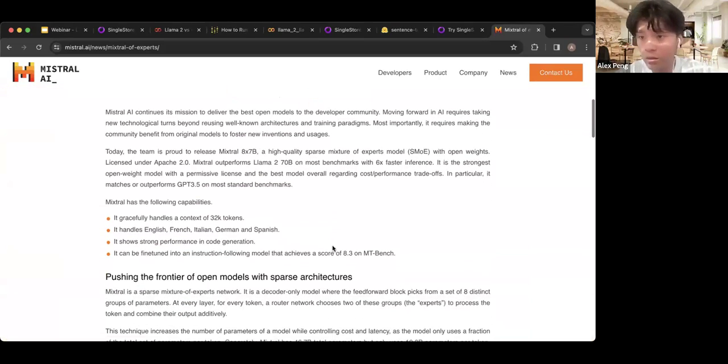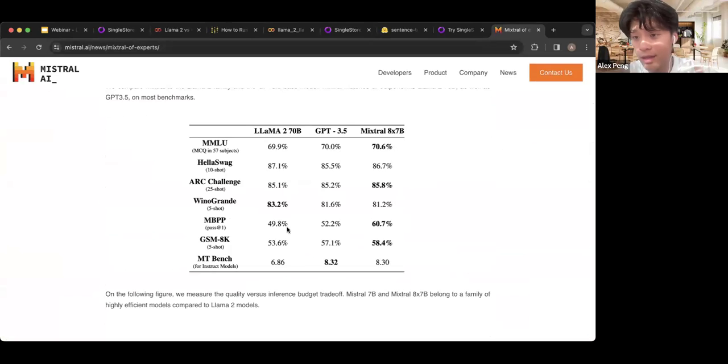So the Mistral mixture of experts model, which is their best model out so far, has these performances on the different benchmarks that people tend to use for LLMs. I would take these with a grain of salt. Personally, I find Mistral to be the best open source LLM generally available today.